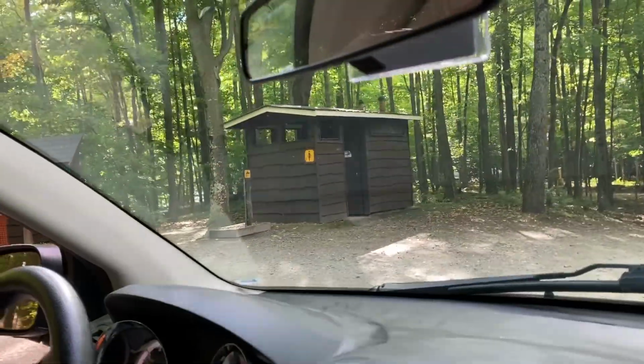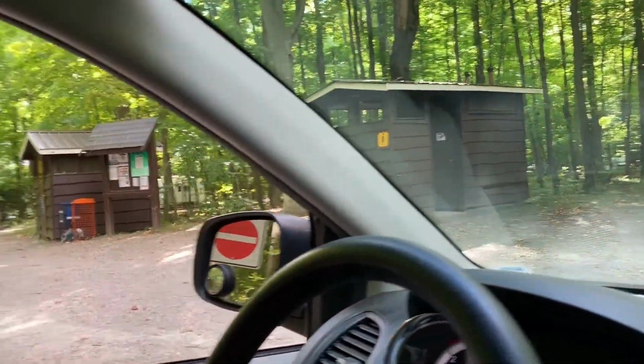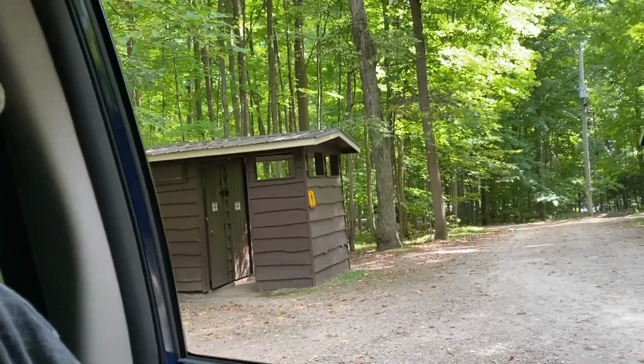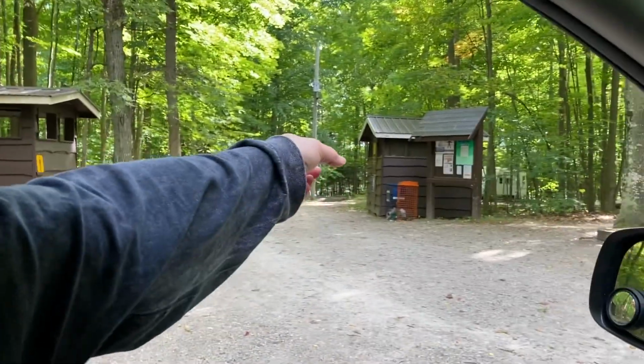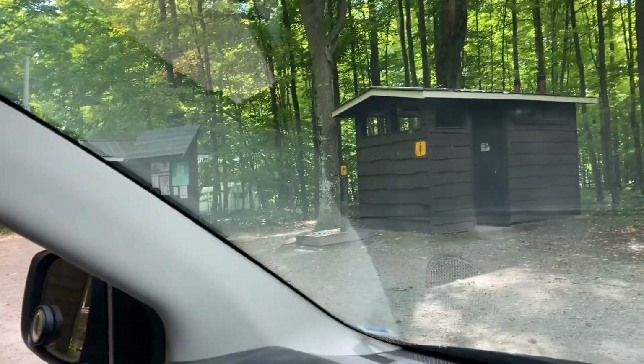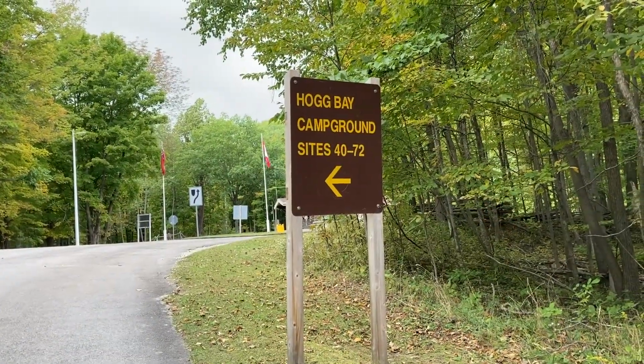And here are some privies. Privies, the nice smelly bathrooms. Girls and boys, over there somewhere behind Stan's head. And there they have some recycling and a garbage to put your garbage in. Water spout. Nice. So here's the Hog Bay Campground.